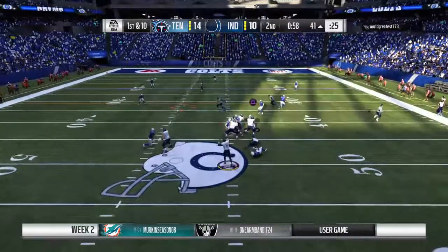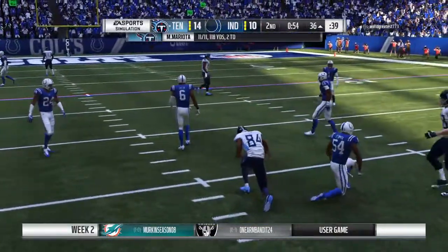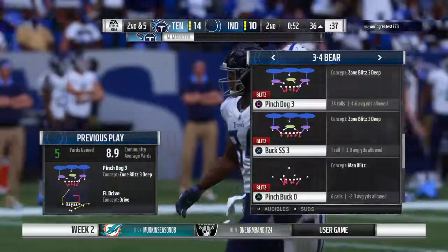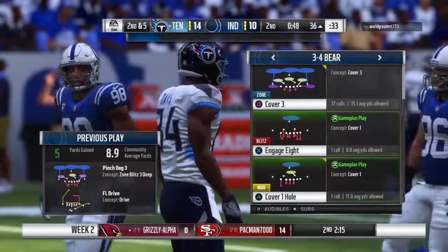Mariota to throw it this time. That's brought in by Davis over the middle. And here he'll be brought down a little shy of the 35 at the 36. 5 yards on the catch there, brings up 2nd down.